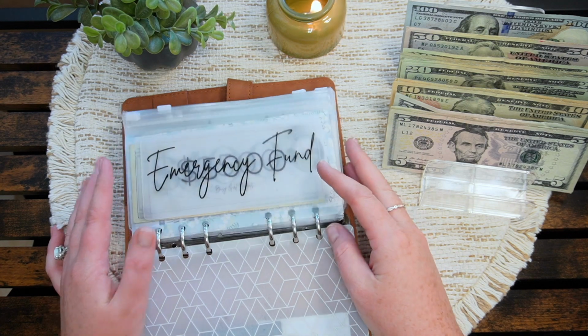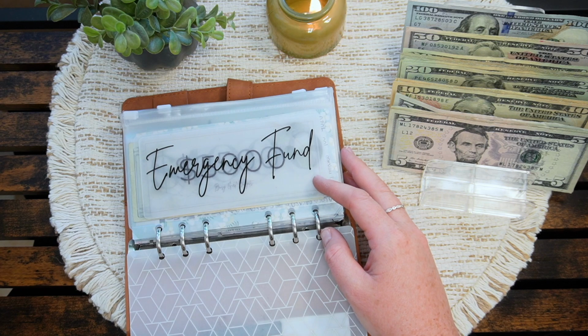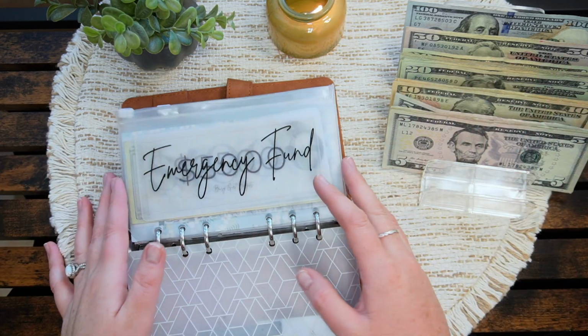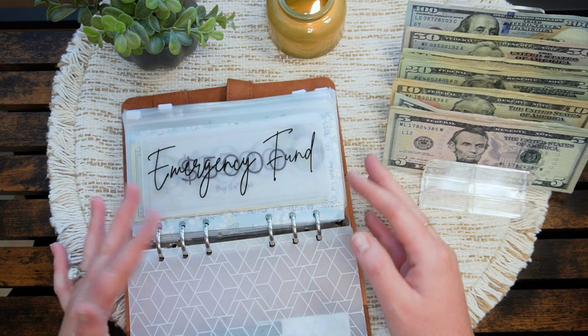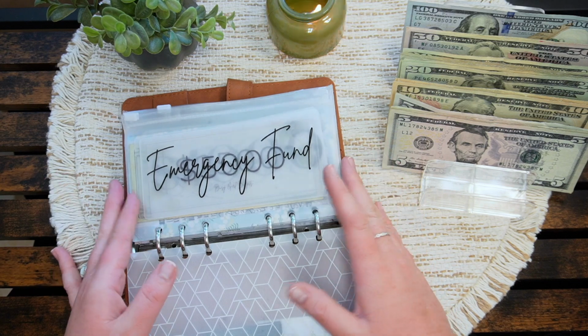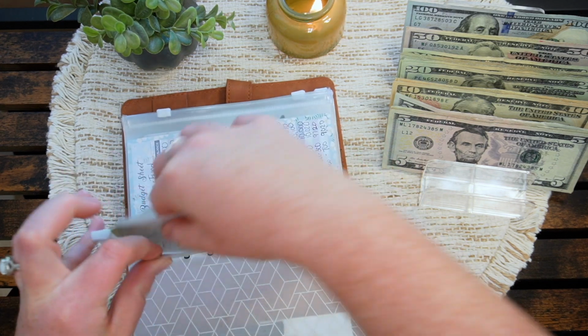So we also did have some extra expenses. My husband had to get his windshield replaced on his car. It was just a lot. So yeah, there's some different balances in here than what we had last week. So I'm sad, but it's all right. So the emergency fund this week, we're going to be adding 20.